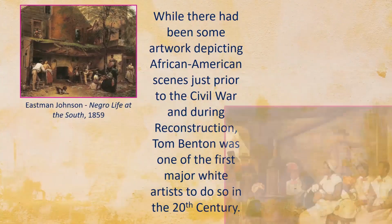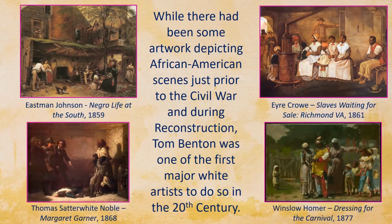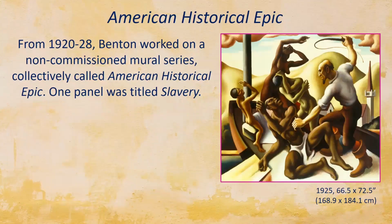Before the Civil War, there had been some paintings, artwork done that depicted African-American life. Here's a couple of those, 4 of those. I'm not going to go into each of these at all, but notice they all do have a very similar sort of look to them, even though they're all done by separate artists. The one in the bottom left corner, I won't point that out. Winslow Homer, another famous American artist, did Dressing for the Carnival. So Tom Benton then, once he becomes an artist, begins to paint African-American scenes, include African-American scenes.